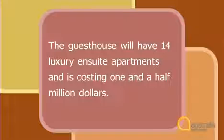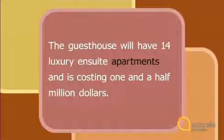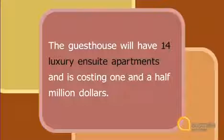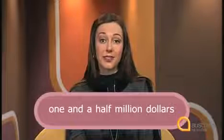We don't use any hyphens with these groups of words because they don't make up a compound concept. Apartments is the noun, and 14, luxury and ensuite are the qualifiers. This is a noun phrase. We could rewrite this information to use hyphens. We could form a single concept from $1.5 million.